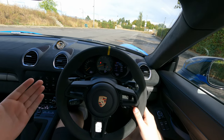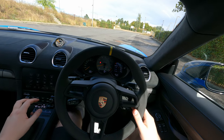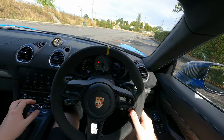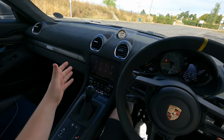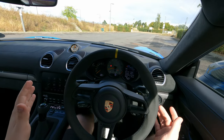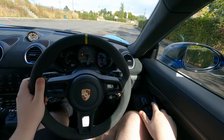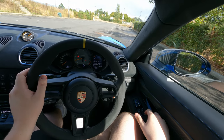Next screen is the temperatures for the oil and the oil pressure and whatever that is, and that's it. That is it for the interior. So I say we give it a couple of revs and then we go for a drive, so we don't get shouted at.